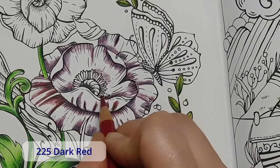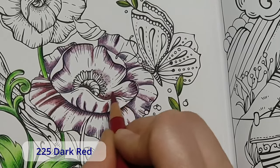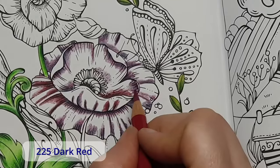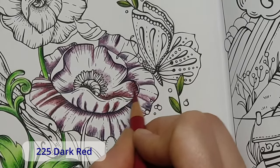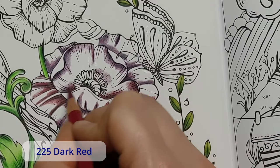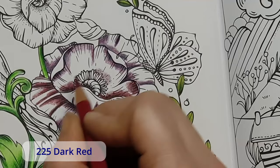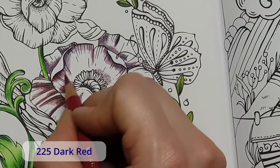Now with the flower, it might have actually been better to have gone from light to dark instead of dark to light. So if you prefer a light to dark approach, you can always start with yellow and work your way down to the indigo.